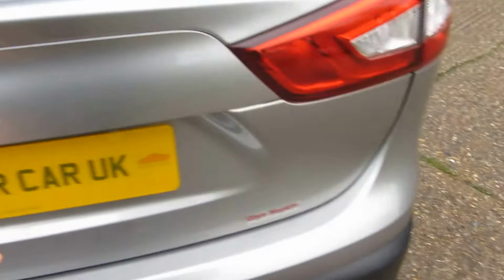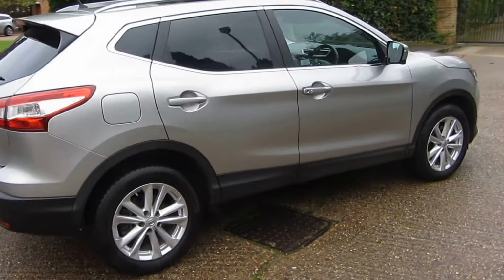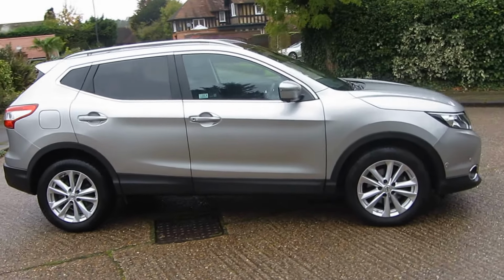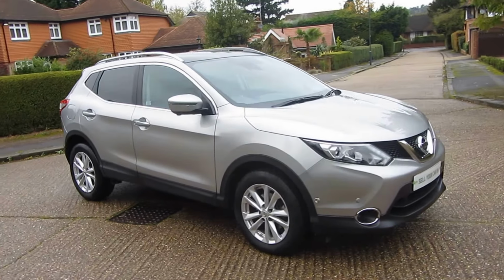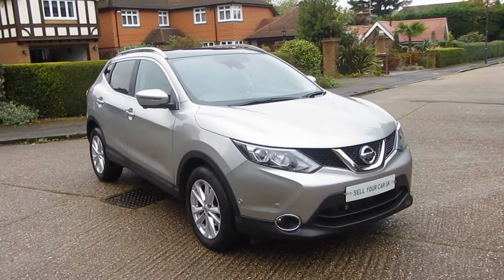Sorry, just trying to think of a terrible pun to do with no strings attached. And in fact, I've got one. So you can buy this car with no strings attached. There's no finance outstanding. The car is good to go. Drives beautifully. Is still under warranty until September 2018. That can be extended though for another year with Nissan for a cost of £297, should you so wish.